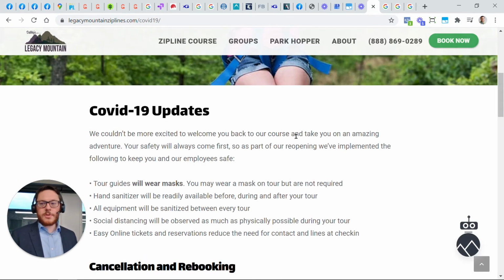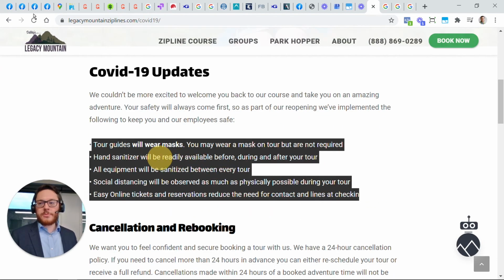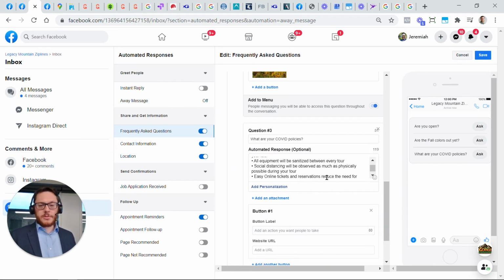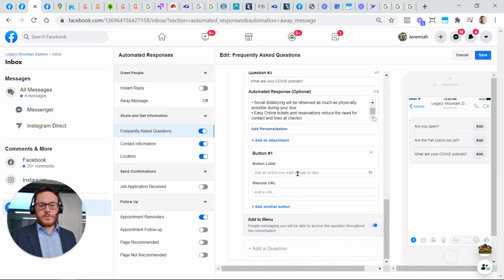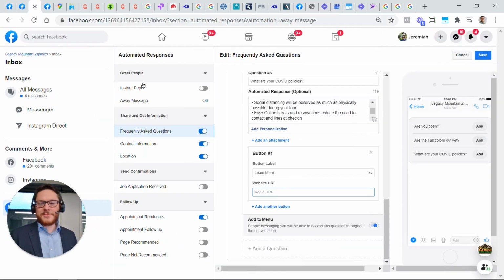And for sake of time here, I'm just going to copy and paste some information from our website through. And then I'm going to add a button, and I'm going to choose the button label to be learn more, and then the website URL to be our COVID-19 page that we're using across all of our platforms. So paste that in and hit save.